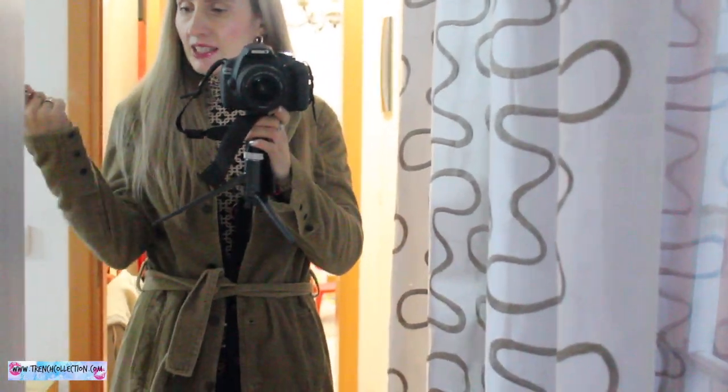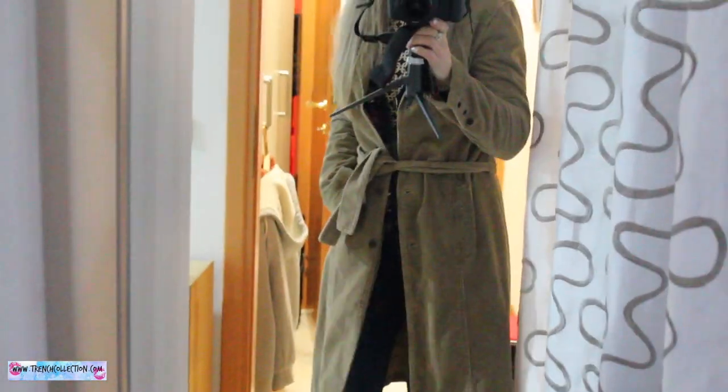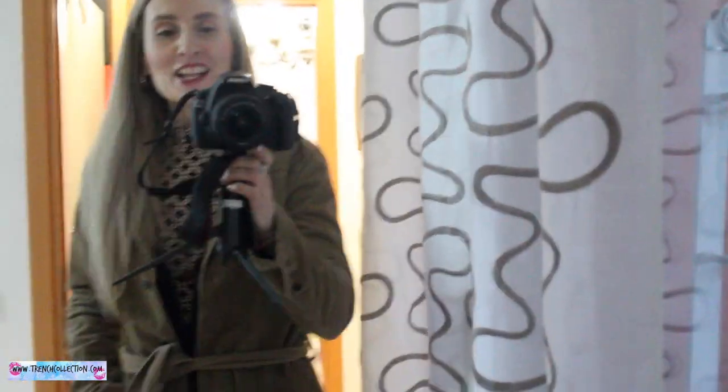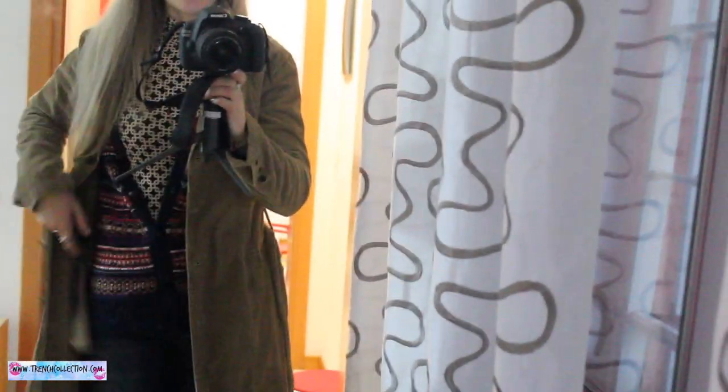So anyway, it's still in perfect condition. My little one is throwing my clothes on the floor. That's upsetting. So anyway, this is the coat. I'm going to show you what I'm wearing underneath, because I think it's a very interesting outfit.